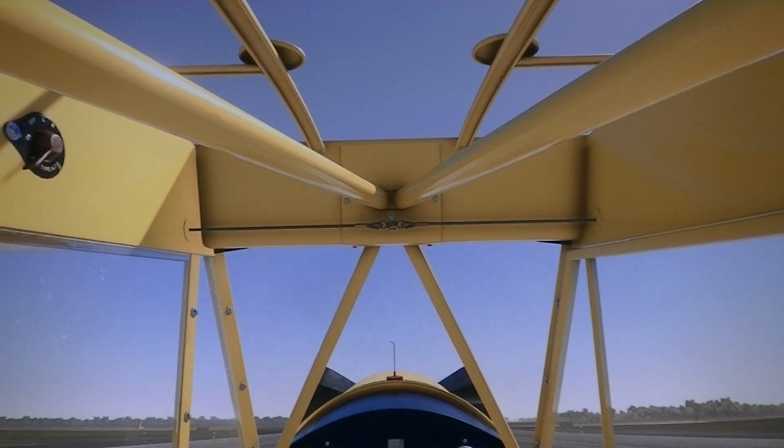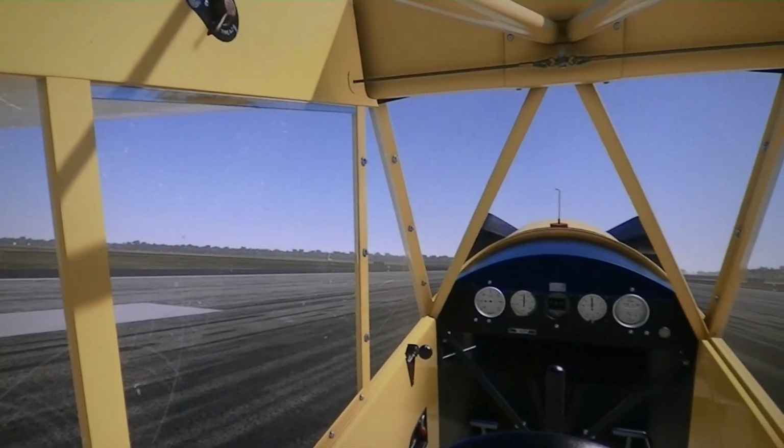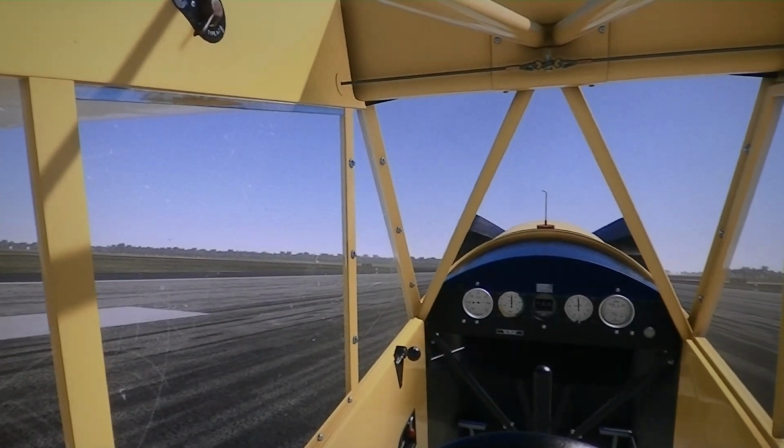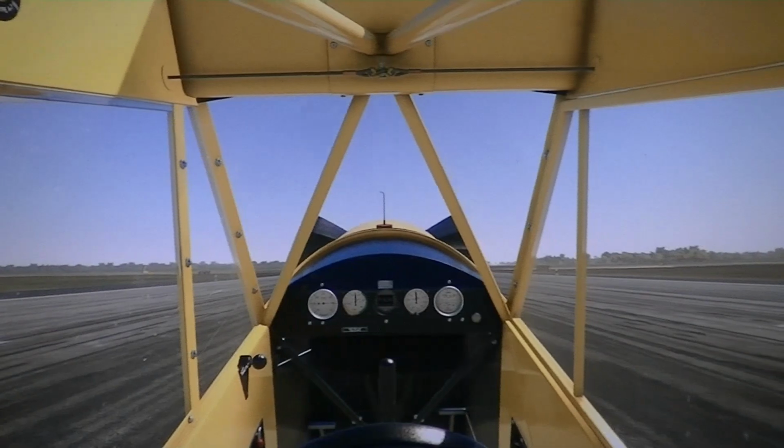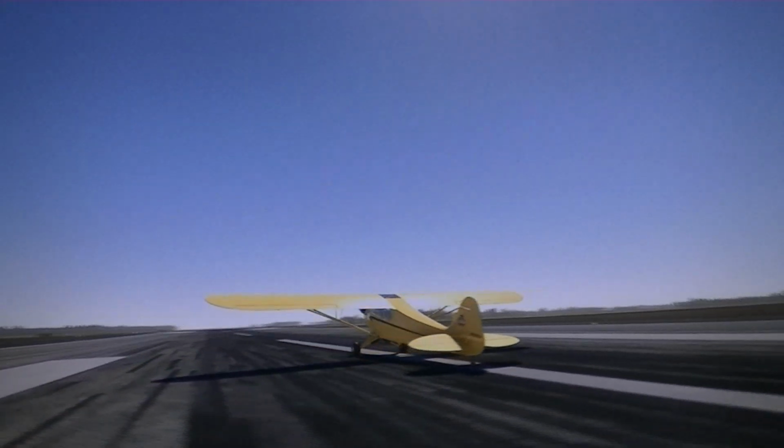So let's get ourselves ready for takeoff here. This airplane actually does not have flaps, so I don't need to worry about setting my flaps, although I usually have my flaps set at the beginning of the video before I even start recording. A little bit windy out here today, but actually the wind is a headwind, so it shouldn't cause too much trouble at all. Take to the outside and show you our Piper Cub.